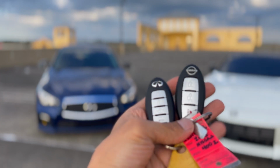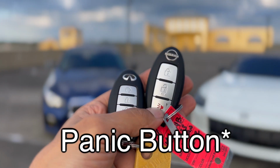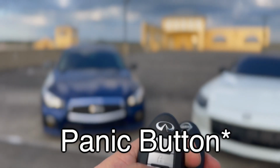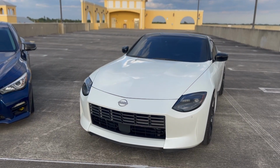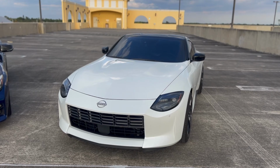However, the Nissan key is very simple, and all it has is unlock and lock features with the horn. As for the Infiniti, we have the lock, unlock, trunk, remote start, and the horn. If you want remote start on this car, there is an application. It's an extra feature that's electronically built in, and you have to pay for it through Nissan.